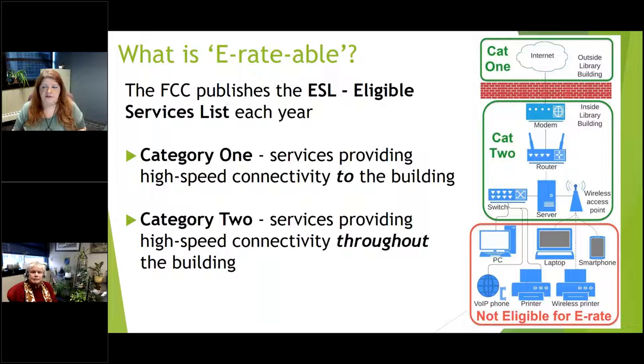Every year, the FCC, who's in charge of the E-rate program, publishes an eligible services list that tells you specifically what things are eligible for receiving your E-rate discount. I talked about E-rate in our previous sessions of this three-part workshop. I have full E-rate workshops coming up in November, and we've got a slide at the end of this presentation telling you when. And so that's going to have a full in-depth training about E-rate.